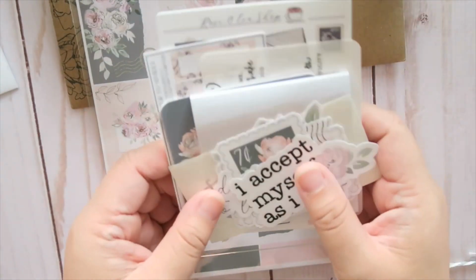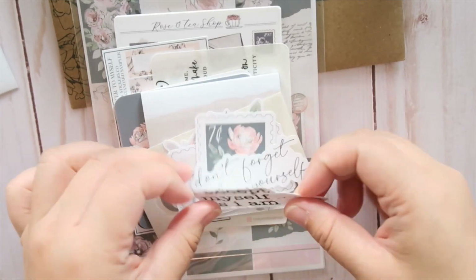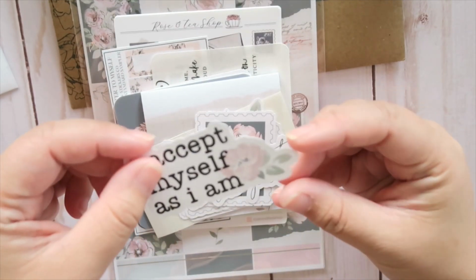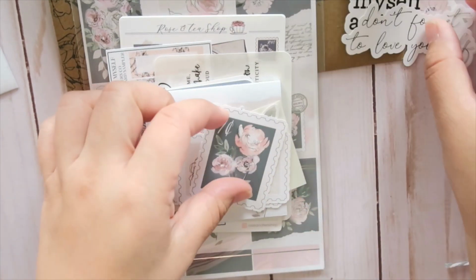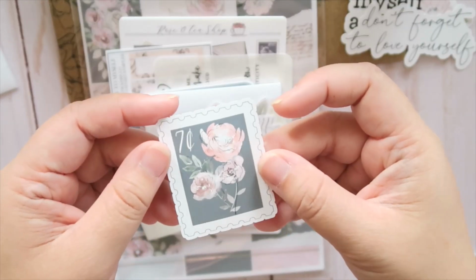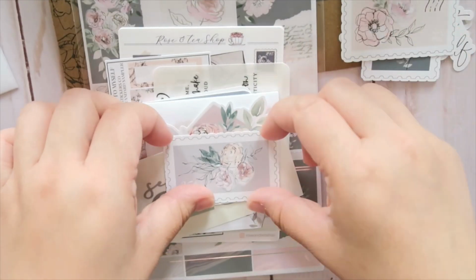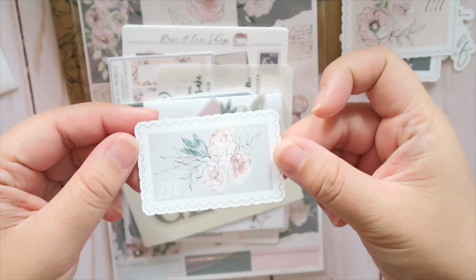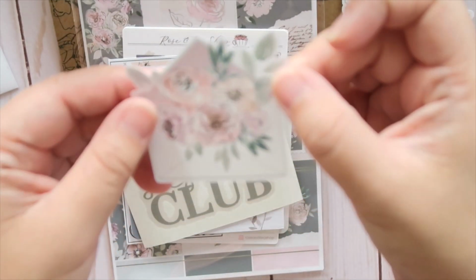Alright, so this is a little like plastic thing. I just took it out. So we have some, I know what they're called, die cuts. Yes, die cuts. There's this one. These are, I think, the things that I'm most excited about when I saw them. Look how pretty. I think my lighting is washing it out, but look at that.